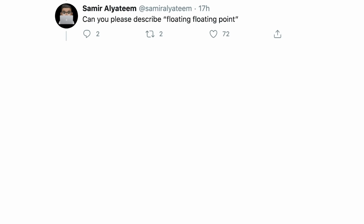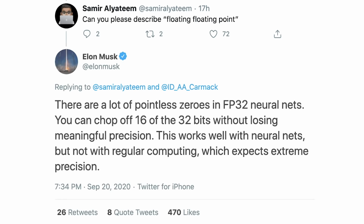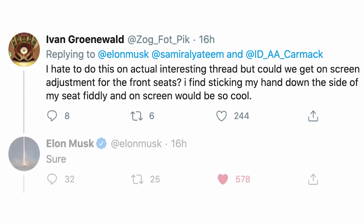Samir Al-Yatim asked, can you please describe floating point? And Elon said there are a lot of pointless zeros in FP32 neural nets. You can chop off 16 of the 32 bits without losing meaningful precision. This works well with neural nets, but not with regular computing, which expects extreme precision. The thread was then hijacked a bit, and Ivan Gronewald asked if we could get screen adjustments for the front seats, and Elon replied, sure. But back to the Dojo news.